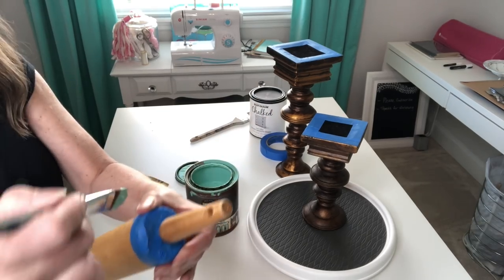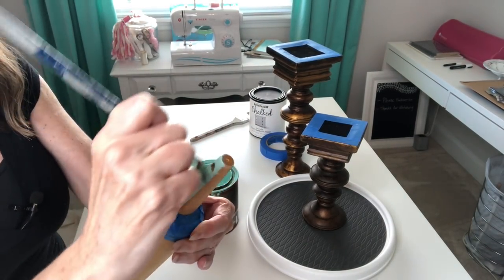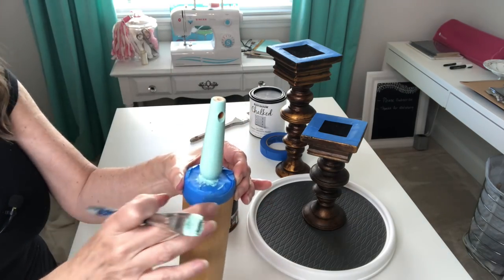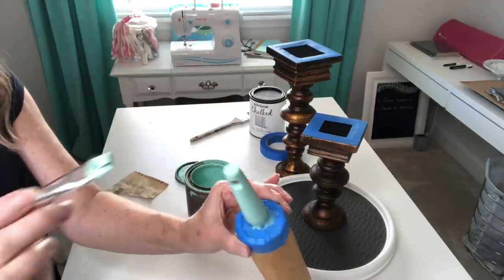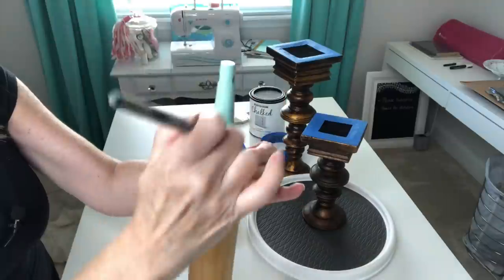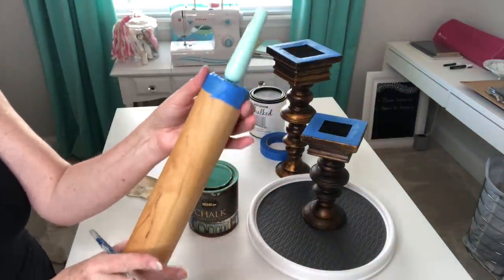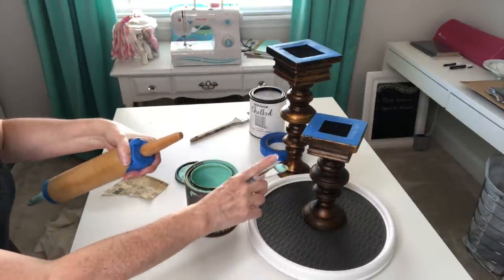I'm just gonna start at the base and just work from the bottom to the top. And I'm gonna put two coats on this. We're also going to be sealing it with some polycrylic. I'm just gonna take my brush and just gently tap that on the top like that, and then smooth out my strokes this way. And I think that is such a pretty vintage looking color for a kitchen. And I'm gonna paint the other end. And then I'll put this aside and we'll get started on our candlesticks.